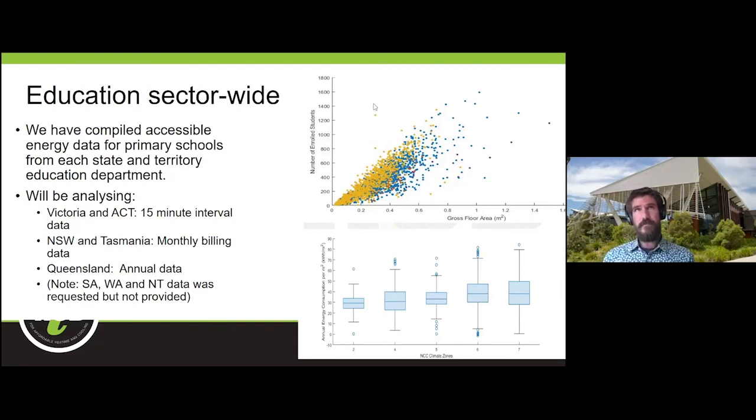We have gone out to each of the state education departments and asked them to share what data they have available about the energy consumption of their schools. And we've managed to compile a pretty substantial data set of energy consumption in schools across the country.